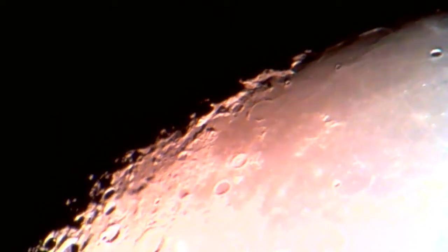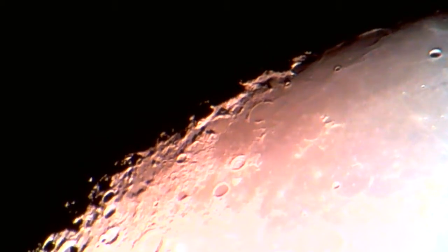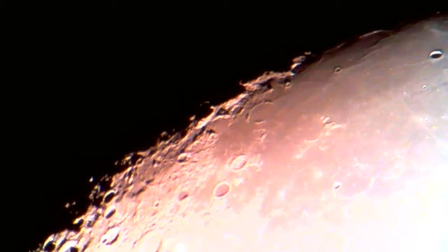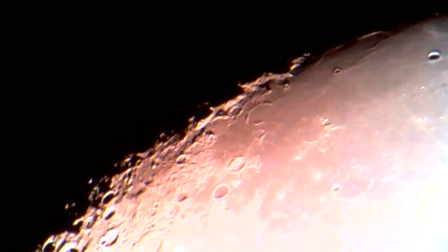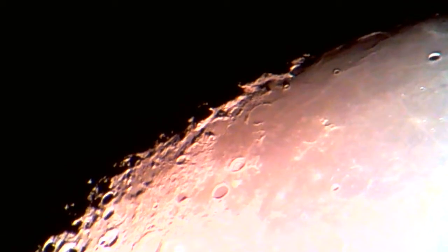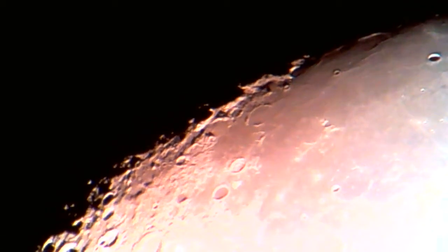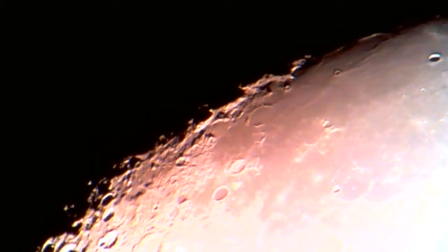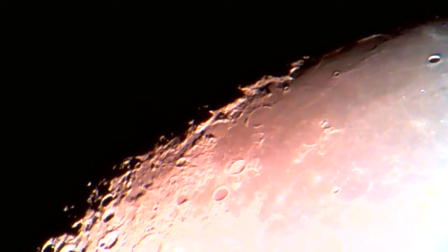That is, hang on one second. I believe, not 100% certain. I'm on it. You're right. Yeah, it looks like. I'm having trouble locating that on my map. Let me see those two craters. Yeah, they're pointing right to it. That's got to be the formation right there.